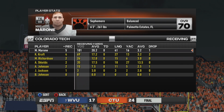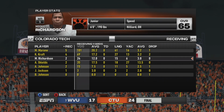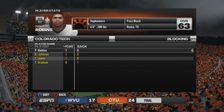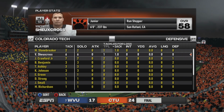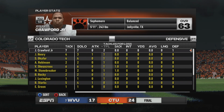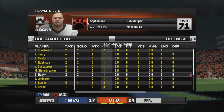I mean, what a game from our defense, especially on those last couple of drives where we came up with stops. How about Bo Rocky, though? That guy was all over the field, in the backfield. Before we had the reboot, he had 2 tackles for loss. Then he came in right away with a big tackle for loss as well. Showcross had the big-time sack. We still didn't force any interceptions, but we were just all over the field.